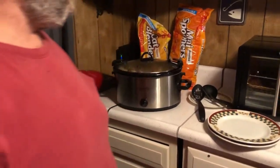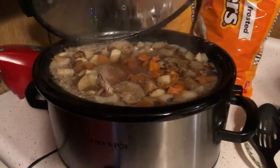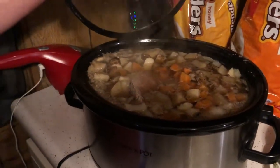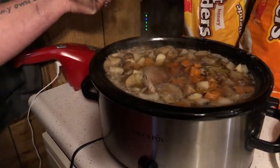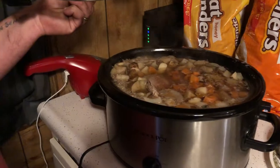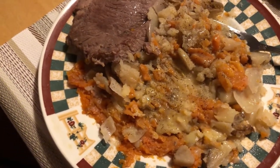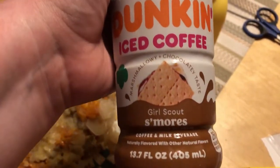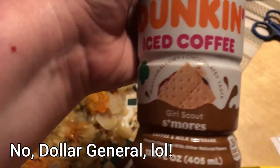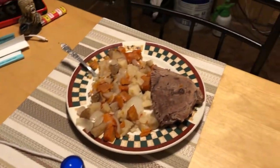So now dinner is done. Looks really good. I know the meat's tender, I just checked it. So Don's gonna go ahead and dish us out some. It's gonna be a really good dinner. There, all set. It looks pretty good and it smells really good. And I have this to drink along with it. I found it at Family Dollar. So that looks good. And then Don's is over there.